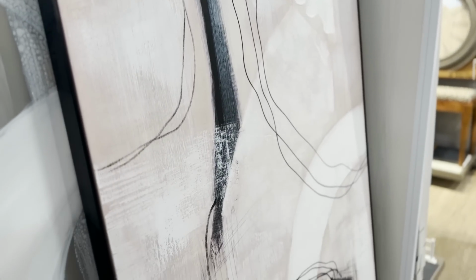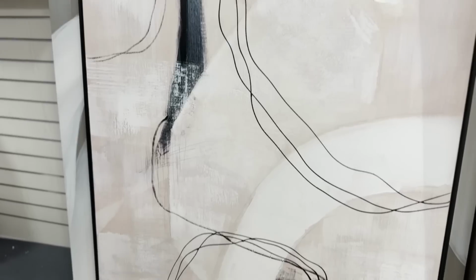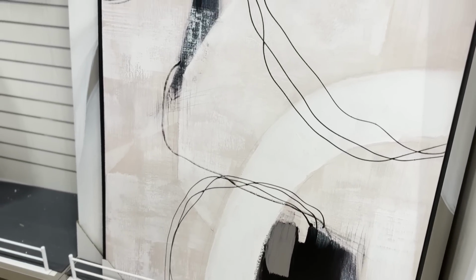I know what it is, but it's still a huge piece of art. It's still going to upgrade my room. It's still got brush strokes on it, and it's a framed canvas. It still looks really good. It's still really going to upgrade my space. It's going to give me a beautiful room to sleep in at night if I decide to put it in my bedroom. I haven't decided yet.